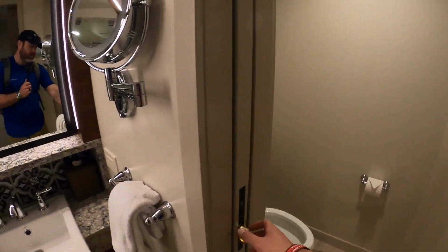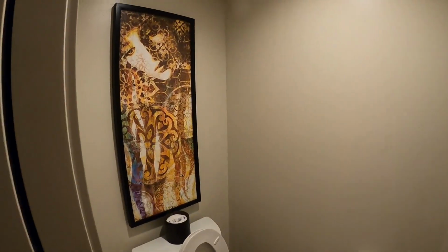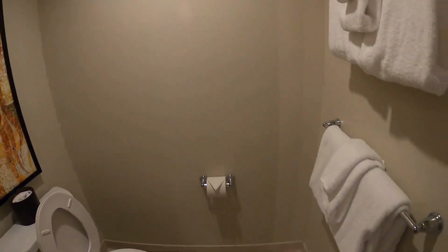This nice little pocket door for this area of the bathroom. Cool artwork. See lots of hidden Mickeys in places.